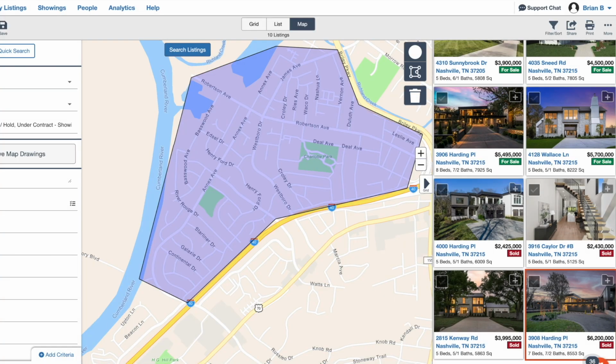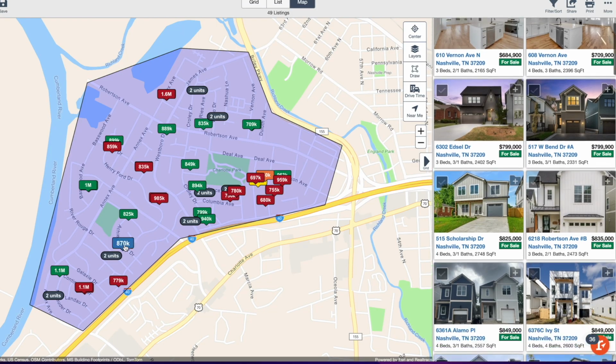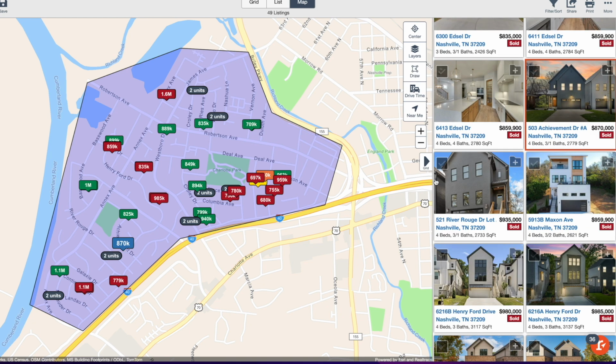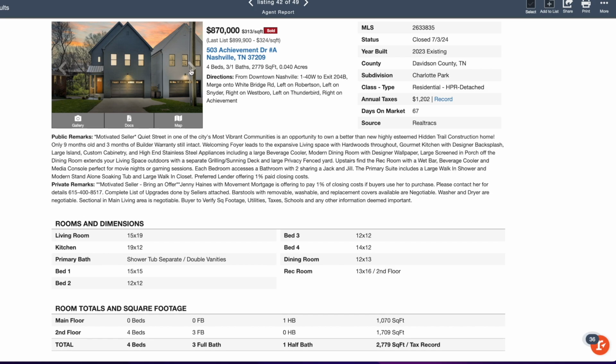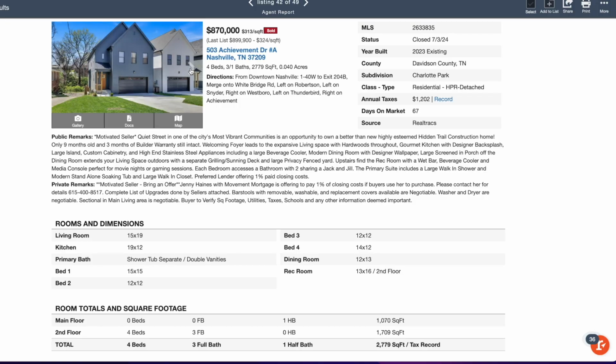Last 6 months, very different project. Square footage on this, I'm going to go 2,000 and above. We're building around 2,400. So this one is very near our property, 870, 2,800 square feet. Very, very similar to what we're building. We've got a little covered patio. We've got a similar roof line. I mean, this is very similar. So 870, a little bit larger.